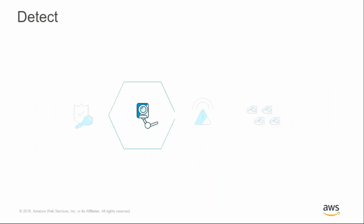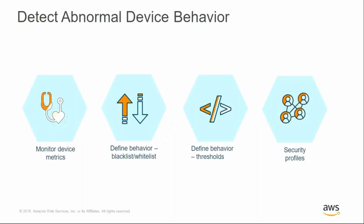AWS IoT Device Defender also has a feature called Detect to continuously monitor high-value security metrics associated with the device, such as the IP addresses that the device is communicating with. Customers can use Device Defender to monitor both cloud-side as well as device-side security metrics.